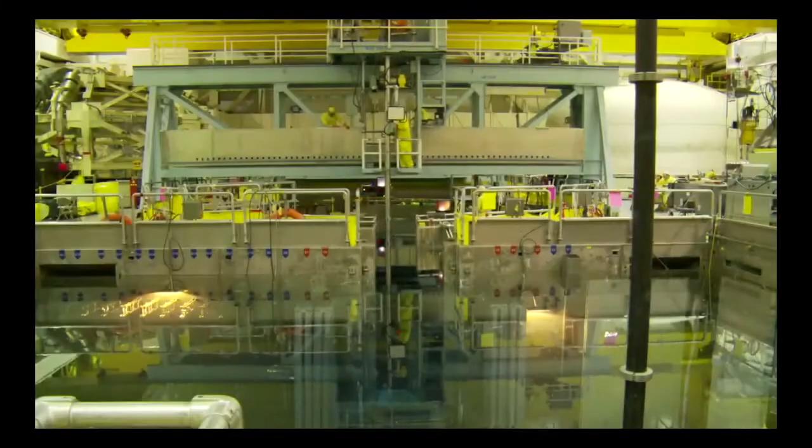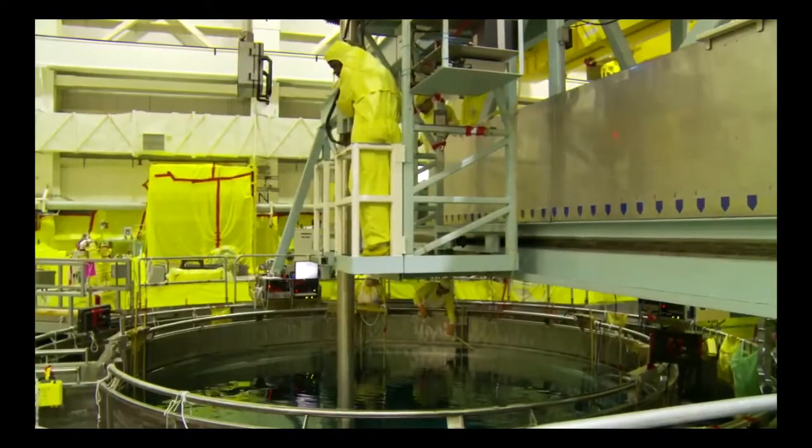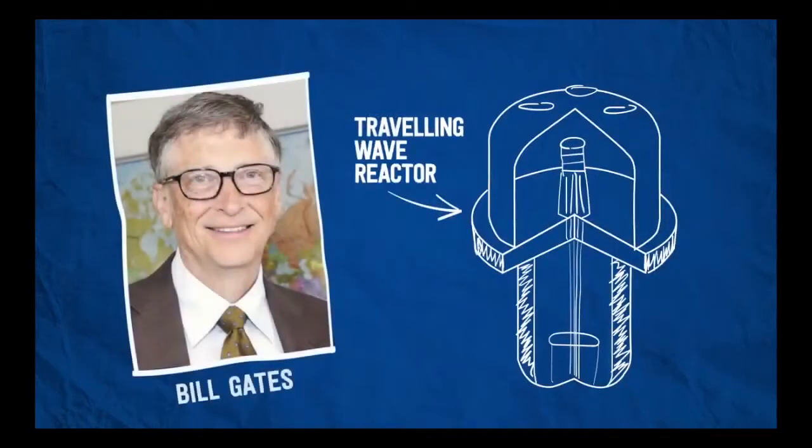Sometimes mistakenly called spent nuclear fuel or high-level waste, used nuclear fuel from commercial nuclear power plants is not high-level waste, and is certainly not spent. Used fuel from a commercial nuclear power plant is only partially used. Just 5% of the energy in the fuel has been used. It can be recycled into new fuel, or easily stored until we can burn it in advanced reactors like the kind Bill Gates is building.